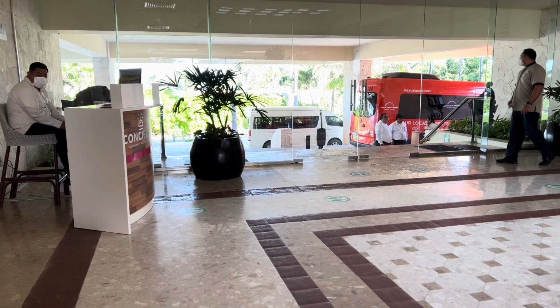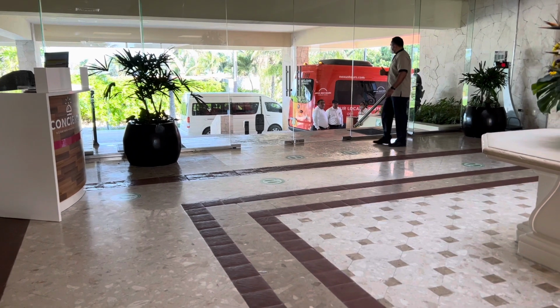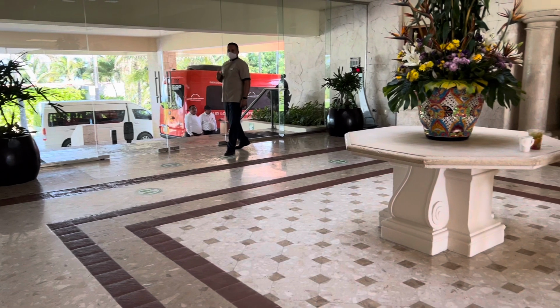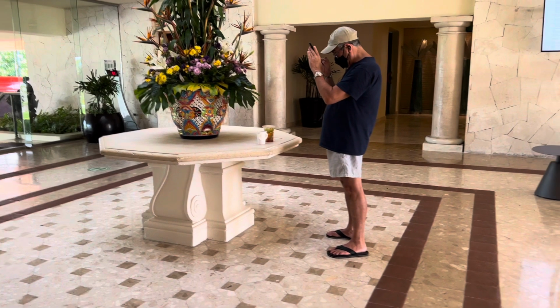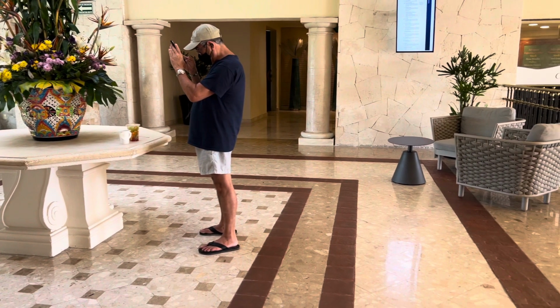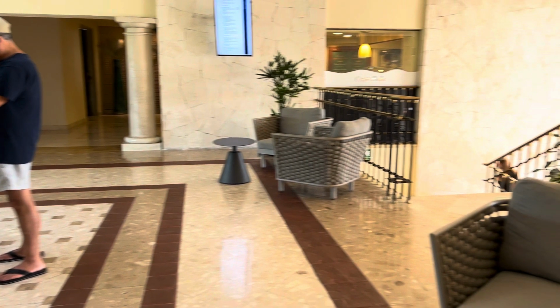So this is the main entrance. There's nothing grand about the entrance at all, nothing grand about the lobby. In all hotels I've ever stayed at in Mexico, there's always someone that greets you with some drinks, and that didn't happen here, which really surprised me. There's nothing impressive about this lobby, or the drive up, which obviously doesn't make the hotel, but it's just not as impressive compared to others.